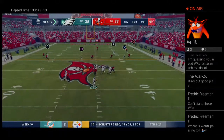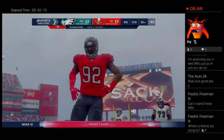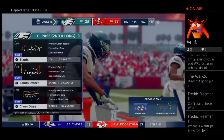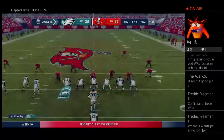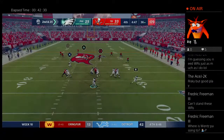Wentz going to throw. And a big loss here as he's taken down. William Golston able to get in there and run him down for what's going to be a loss of 15 yards all told. Now this one from about 2 counties over after the sack. They come up on a 2nd and very long.